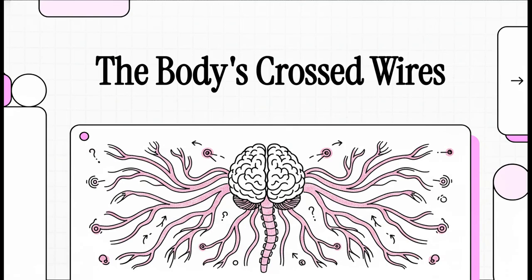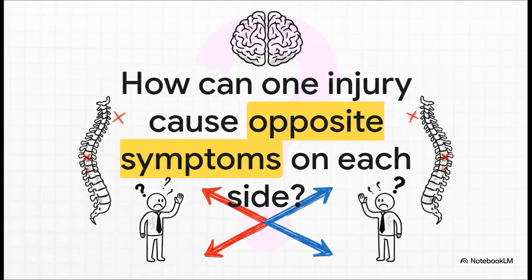Today, we're going to dive into a super fascinating puzzle, one that's happening deep inside our own nervous system. It's almost like a biological mystery story, and believe it or not, the clues are written right into our very own wiring. Okay, let's just jump right in with a question that honestly sounds impossible.